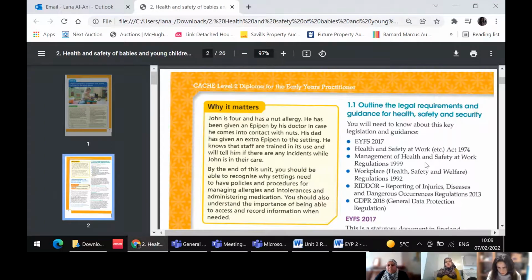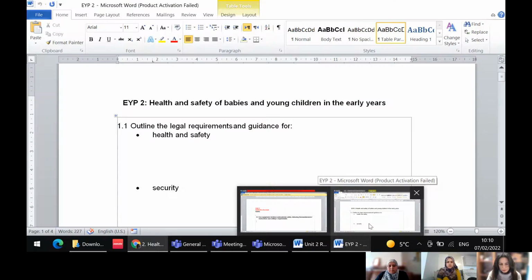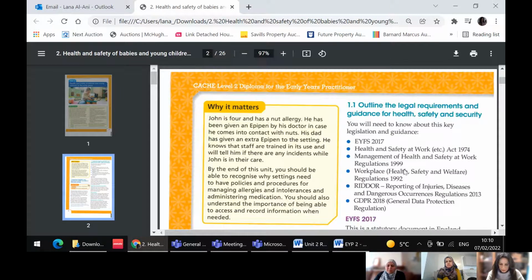Yeah. Legal requirement and the legislation. So, yeah, sorry, Hiba. I wrote some of these questions, not all of them. Yeah, okay, excellent. Can we hear what you put there to answer the question?